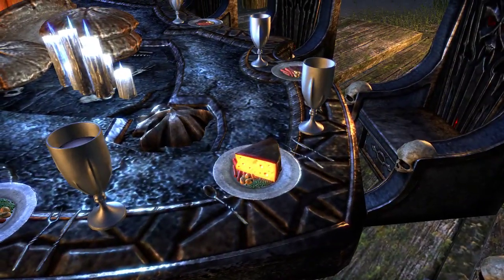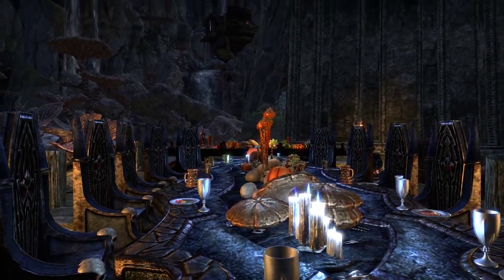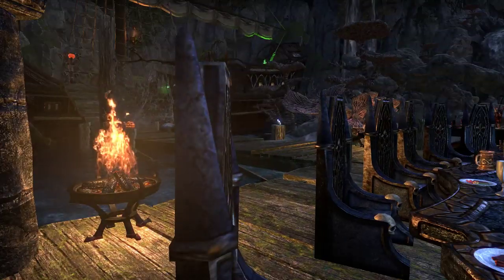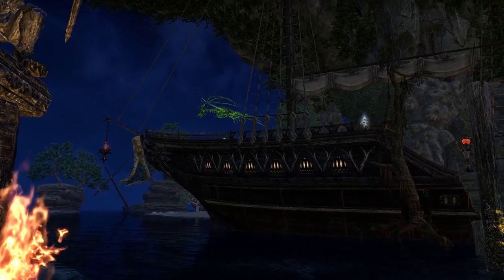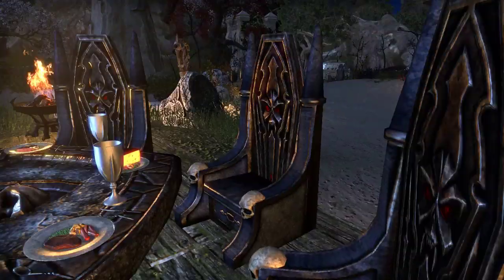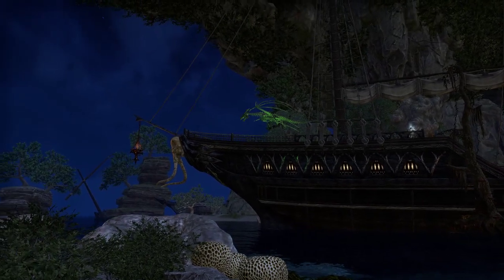And I guess they put this chair here for me as Guildmaster. And look, I have a cheese. My very own baked cheese. Okay, I see what he was doing there. That's good. There's the front of the ship with the mammoth skull on the front, which worked out pretty well for this particular ship.